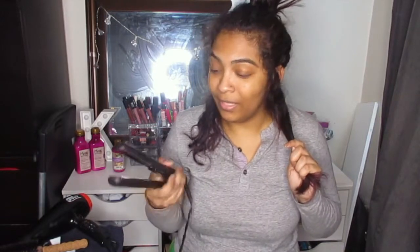I don't know if it's a hack, but a little tip I like to do: I get my flat iron and I flat iron the roots first. Make sure your hair is 100% dry. You do not want to flat iron your hair when it's wet because you're basically burning your hair. I'm using my Cortex flat iron. It's kind of old, I hope you can't see how scratched up it is. I've had this for maybe 4 or 5 years and I love it. It's the best. I got it from Marshall's for only 30 bucks, and online this is like 100 plus.